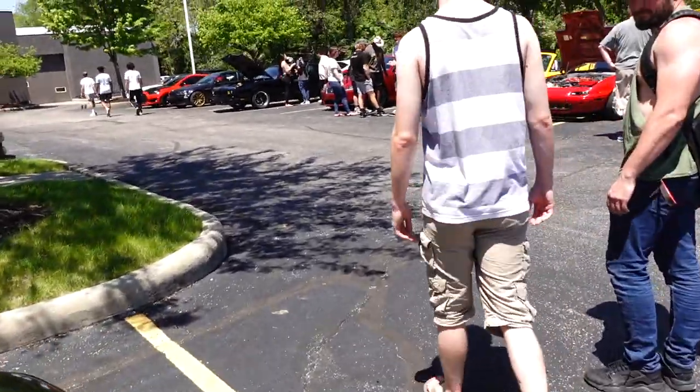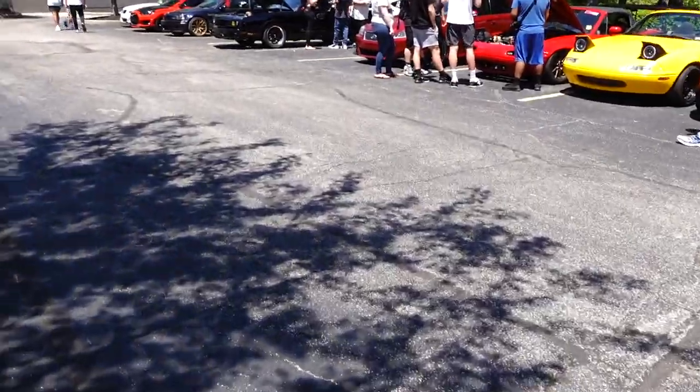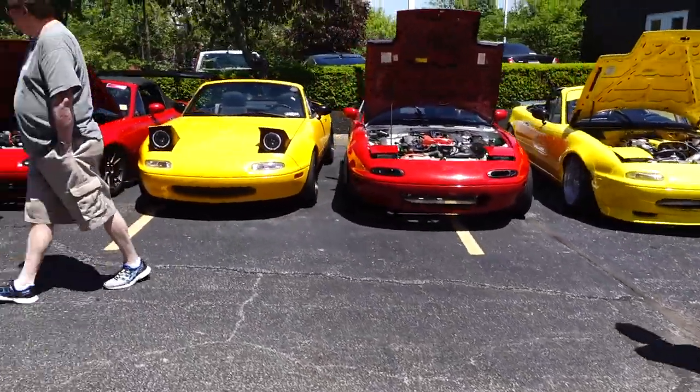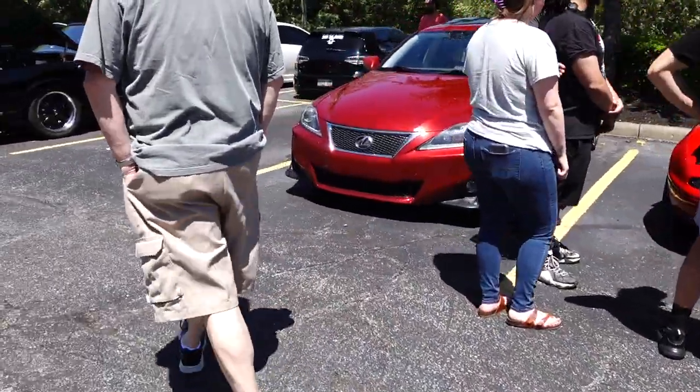Yeah, it's a Porsche. I want to see this Grand National. I ain't put my shit on slicks either because I'm on the street with my shit. You hear me?